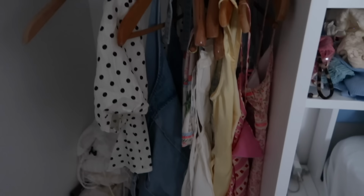So I have a few bottoms. I've got all my tops. And then I hung up most of my dresses and set a few other items down here.